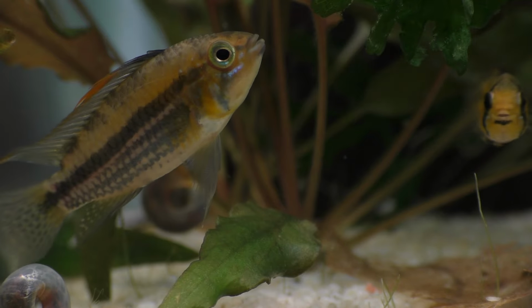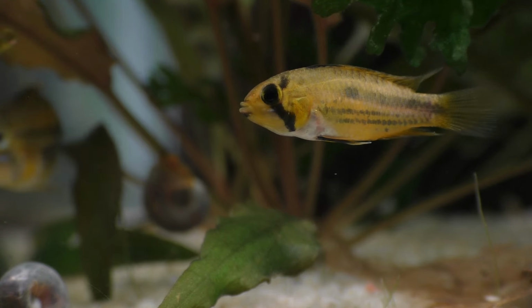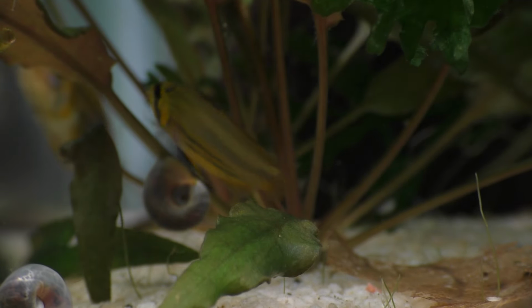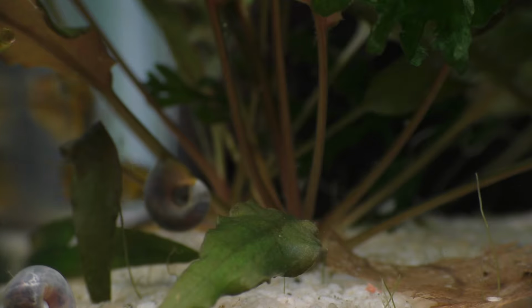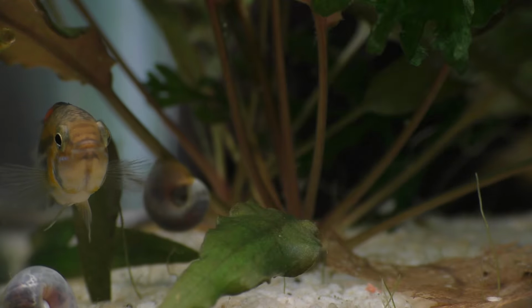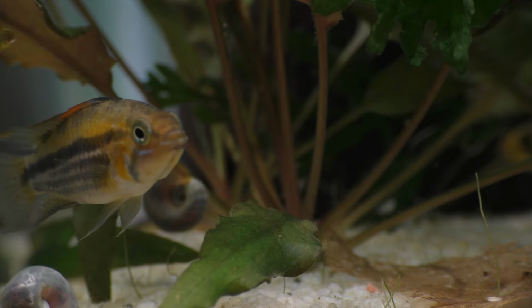Her cave is in the back left corner of the tank, and we'll be taking a much closer look at that in just a few minutes. Nonetheless, it's a constant challenge for the females to keep their babies safe from harm, and the males cannot be trusted to not eat their young, so this mother fish works tirelessly to make sure that he keeps his distance.